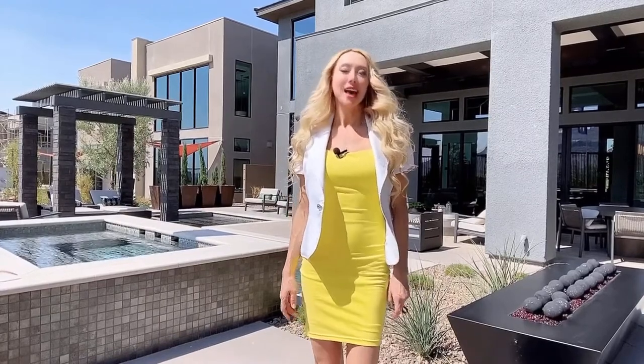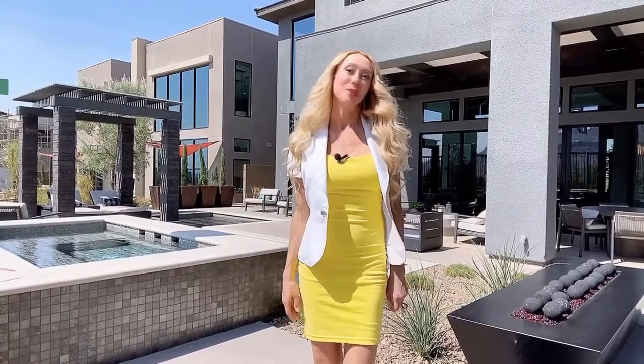In the model home, which is 4,400 square feet. It's called The Spring, and it has an option between 3 to 5 bedrooms. And I love it because it's a combination of the desert contemporary with the mid-century modern. I love it. They did an amazing job. You're gonna love this home.